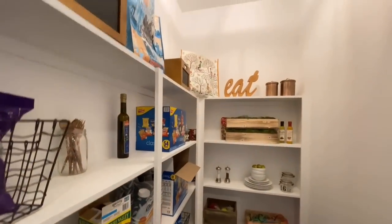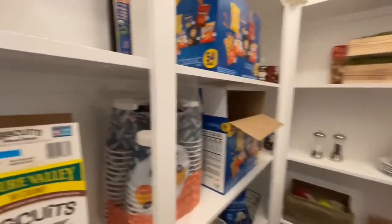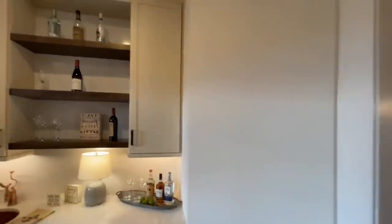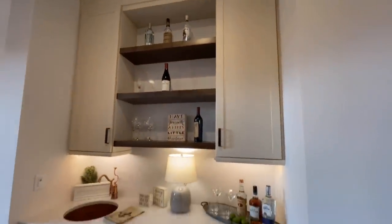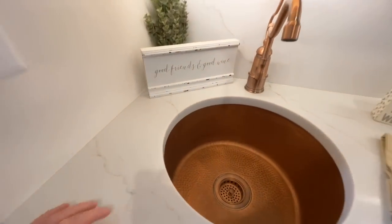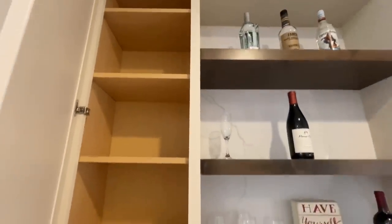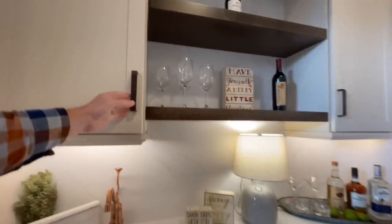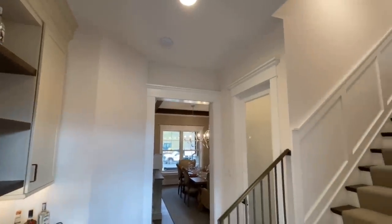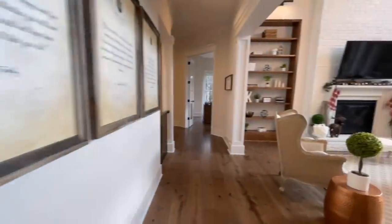So we'll get back to the foyer in just a minute, but first let's go ahead and get into the pantry. Plenty of space in here, love the wood shelves. And then right across from that is a fun little wet bar. Got this beautiful copper sink, with the copper fixture. And then inside the cabinets are nice wood shelves, plenty of space to put the booze. And then here, this is one set of stairs, and then of course you have another set of stairs right by the front door that'll take you up to the second floor.